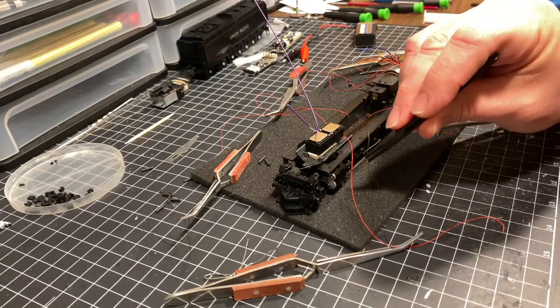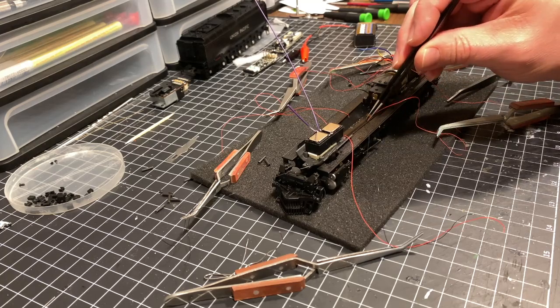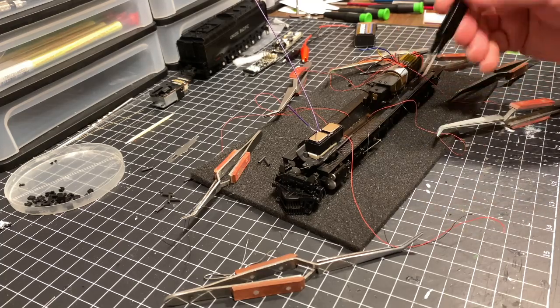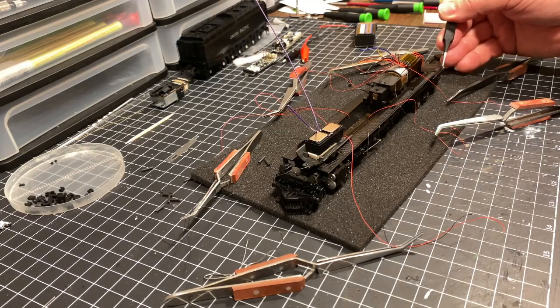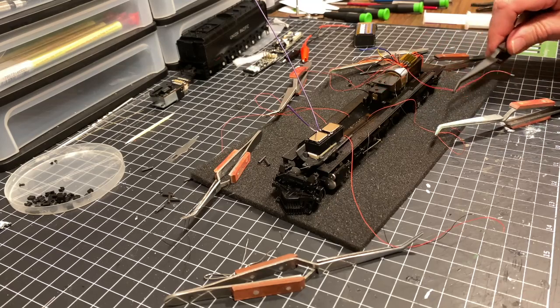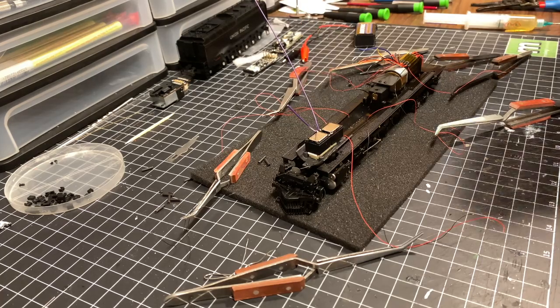Now the red from this front LED is going to be wired to the black of the second LED, and then the second LED's red wire is going to be wired to the black wire of the third LED, which is below our cab. The last thing is we have our function common positive that will then go back to the decoder, and we're going to do the same thing on the other side.